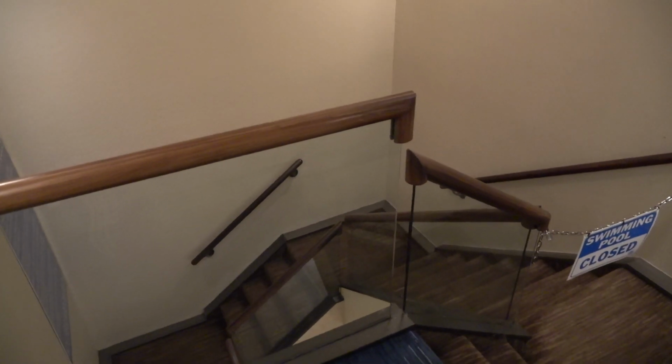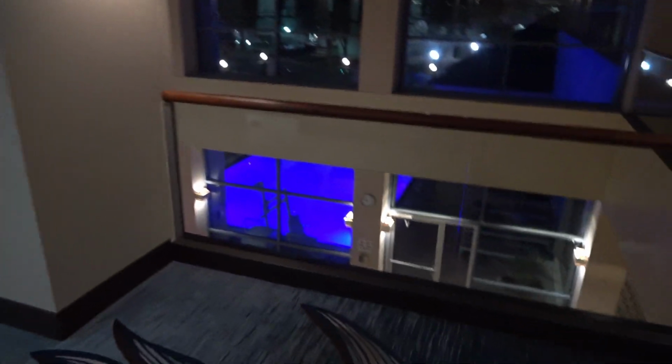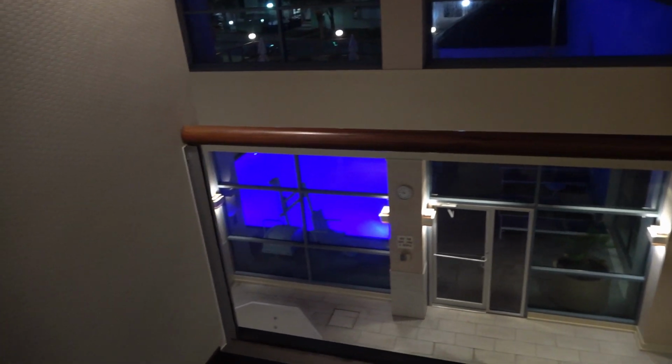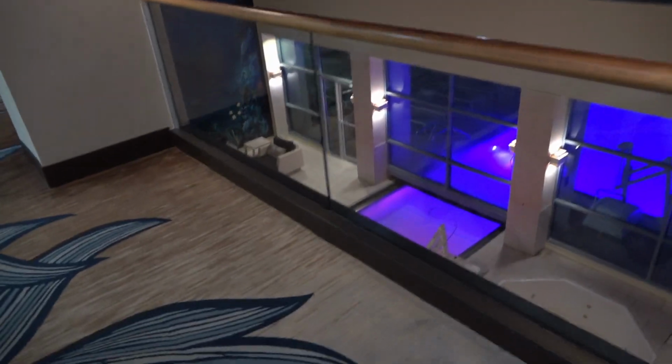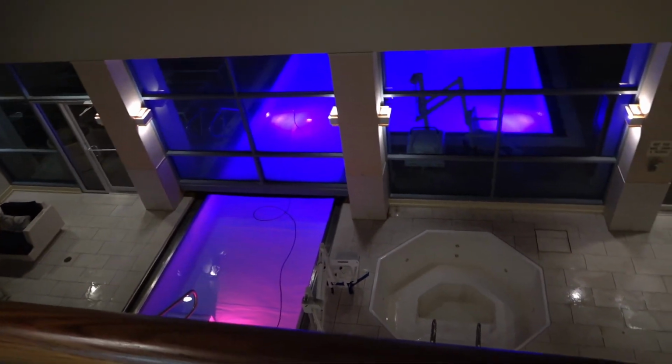Going back in, they do lock this door at night, but in the daytime, mostly they don't. Alright, guys. I hope you enjoyed that, but as you can see, they got a pretty nice pool here. Now, it is a little bit small, I will say, but then again, we're in Corpus Christi. There's a very big pool called The Beach if you want to go there. There's also a bar down there if you like a poolside bar.